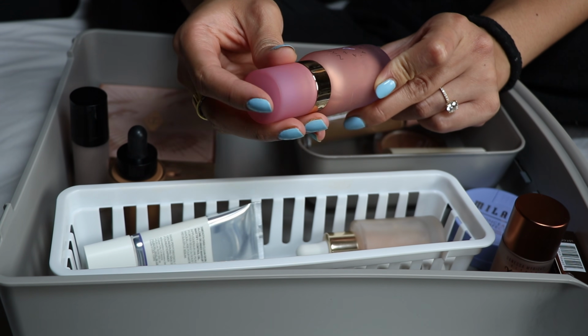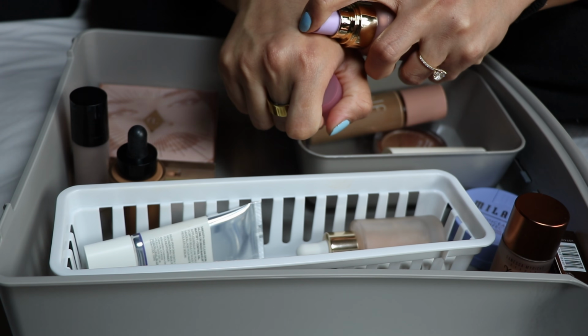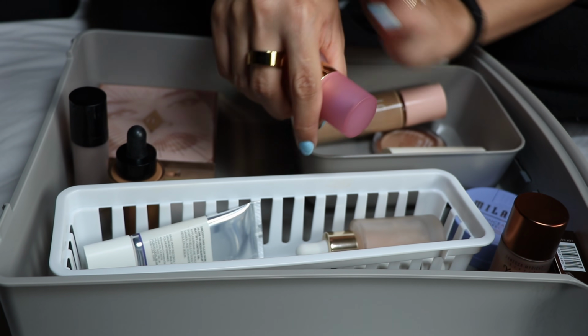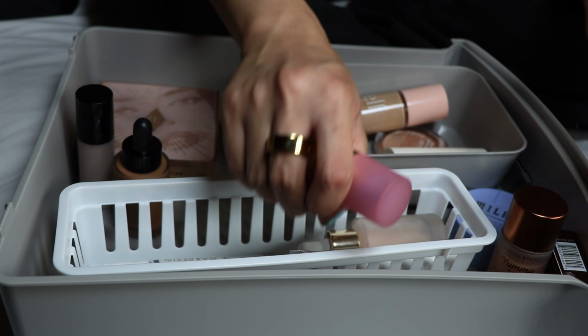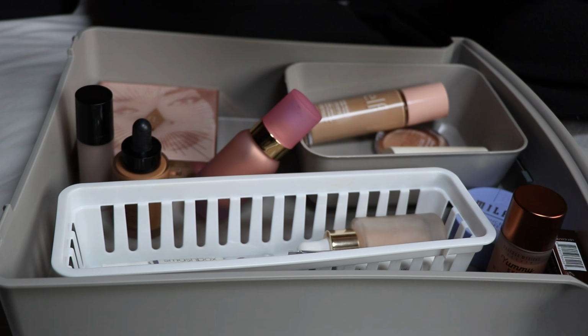I also have the Nabla Radiant Plumping Serum Primer. This is also really pretty. It's just a beautiful, glowy, glow from within type of primer. I don't use this very often, although it does leave this like beautiful glass-like finish. I think I'm gonna keep that for now, but I might reevaluate in a little bit here.